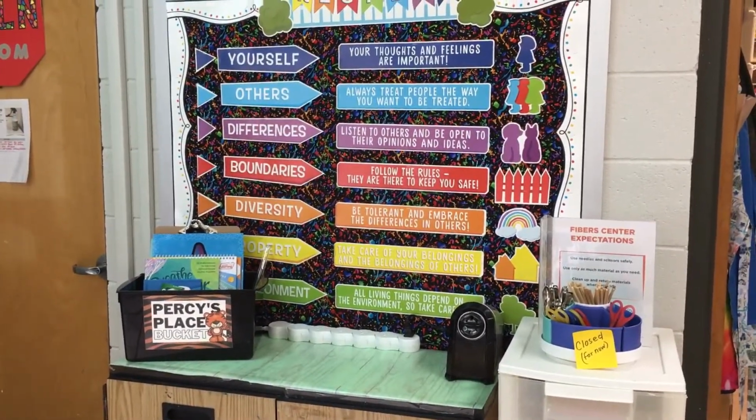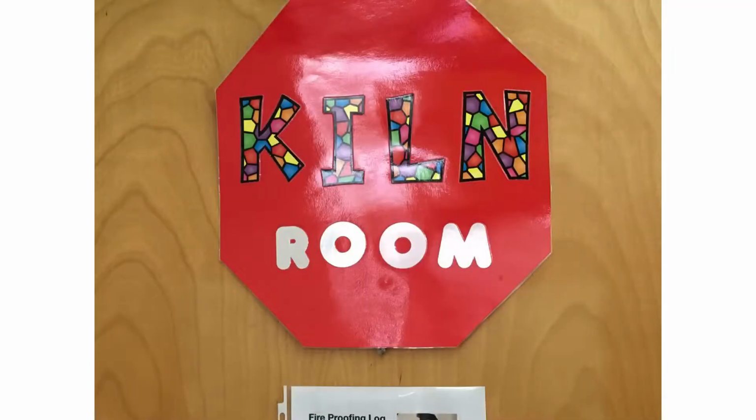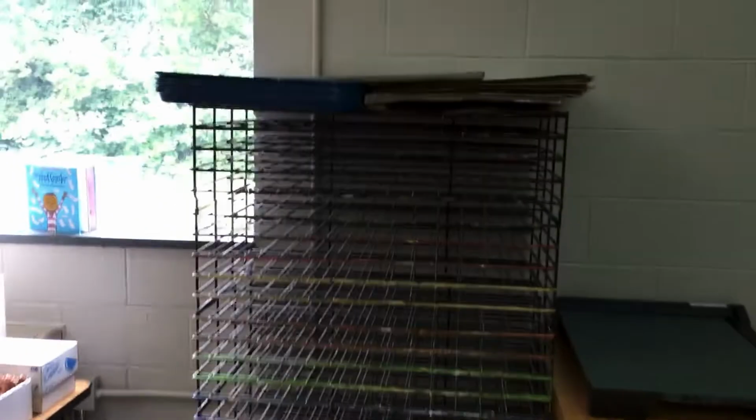We have the respect board here and Percy's Place for your calm down corner in case you need a moment. Next to that is the kiln room. That's the 3rd door. That's where the kiln lives. The kiln is the big oven that bakes the clay when we create clay projects. Here's the drying rack, and next to it is the paper cutter. Students are not permitted to use the paper cutter.